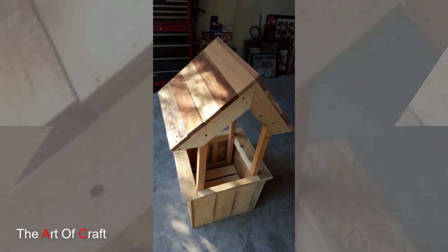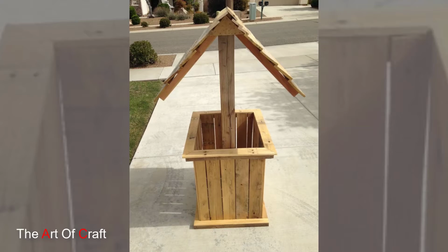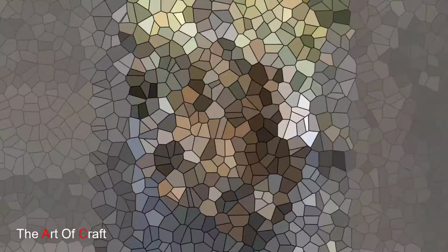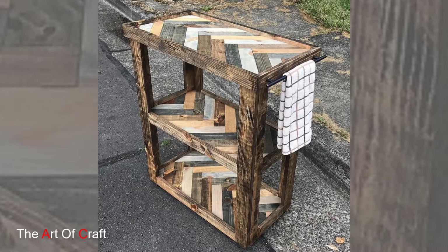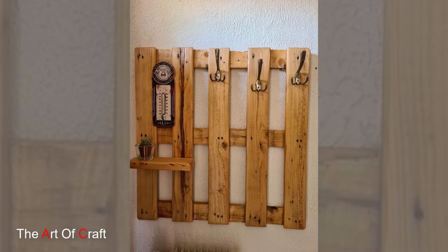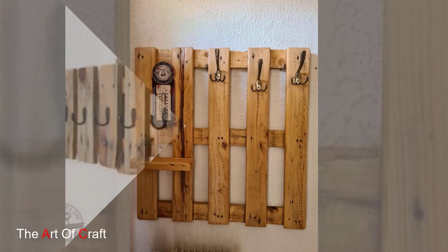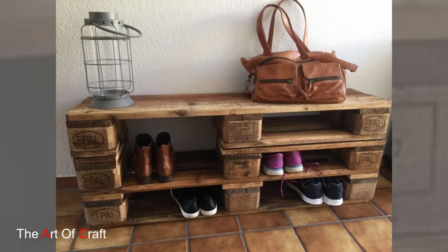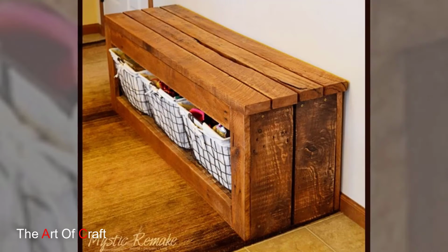Today we are presenting some ideas on wooden pallet furniture. Wooden pallet furniture has become a popular and sustainable trend in the world of interior design and home decor. These humble, often overlooked pallets, originally used for shipping and handling goods, have found a new life as versatile and eco-friendly furniture pieces. The rise of wooden pallet furniture can be attributed to its affordability, sustainability, and the creative opportunities it offers.